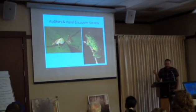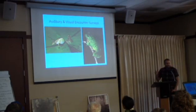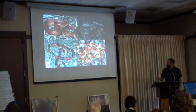So just some examples of what we see: cricket frogs, barking tree frogs. These are the good guys, the native amphibians. And these are things we would detect through 5 minutes of just listening for their calls or visually searching for them at checkpoints along our routes.